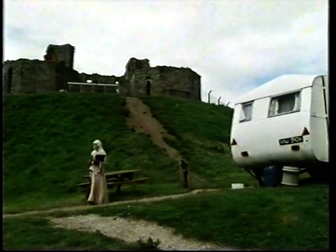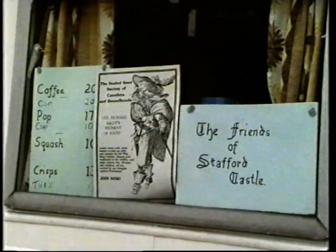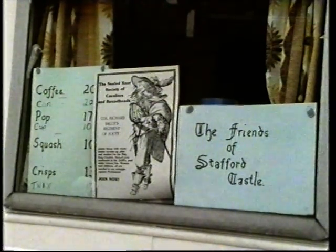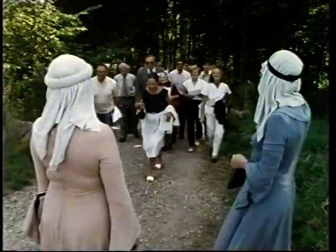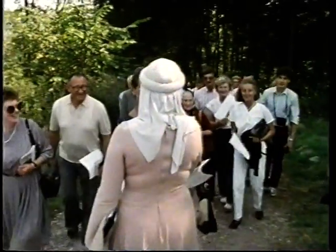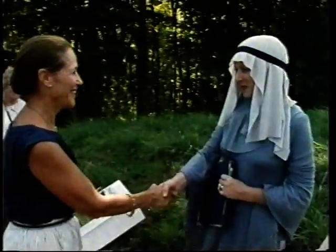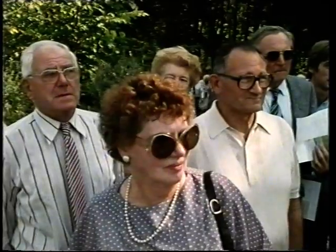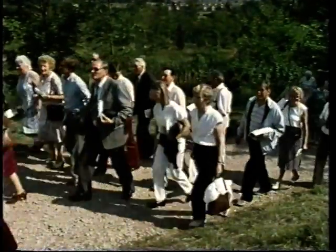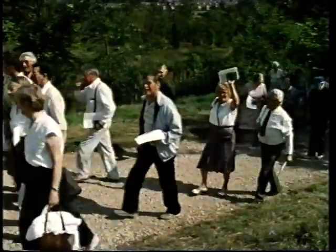The Friends of Stafford Castle now regularly welcome parties of visitors, including on this occasion a coachload from France. Good afternoon. Sorry, I don't speak French well enough. No, but I'll try to speak English. I'm delighted to meet you. That's wonderful. Visitors from Stafford's twin borough, Tosney in Normandy, where the very first Norman Baron of Stafford had his family home. 900 years ago, Saxon and Norman didn't exchange too many social niceties. Now the problem's just communication.